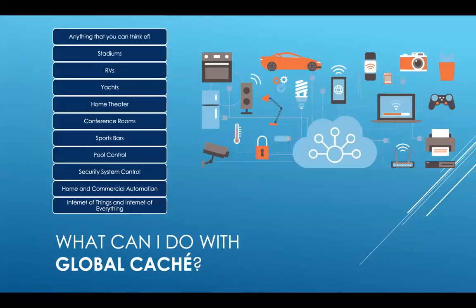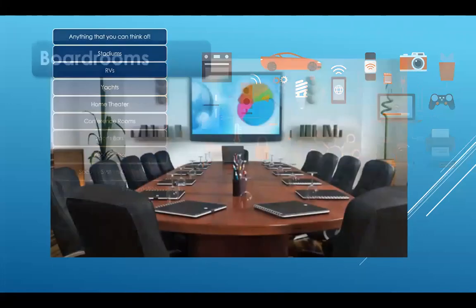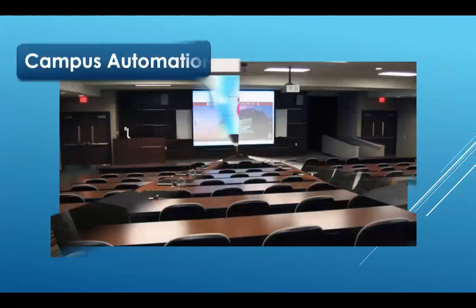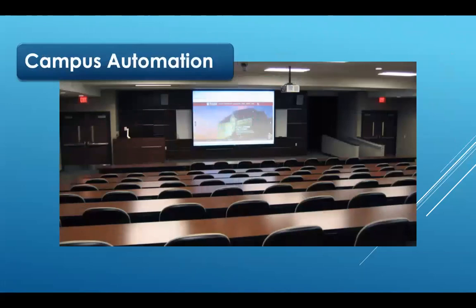So what can we do with Global Connect? Well, because we have such versatile types of control, you can do all sorts of different things. So, for example, things like boardrooms where you have displays and lighting, you can do all that with Global Connect or our other products. We also have some partners that do really well in campus automation with their control software, and Global Connect is perfectly suited for those types of things.